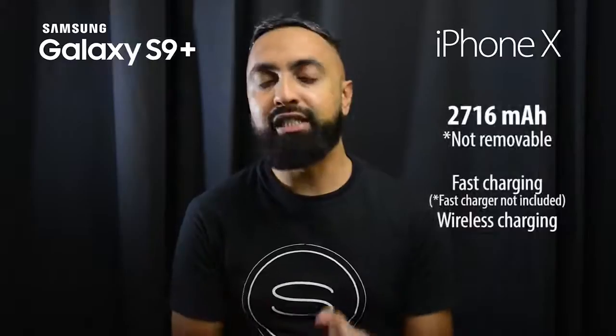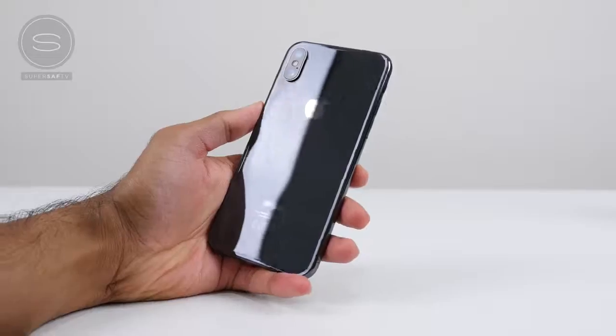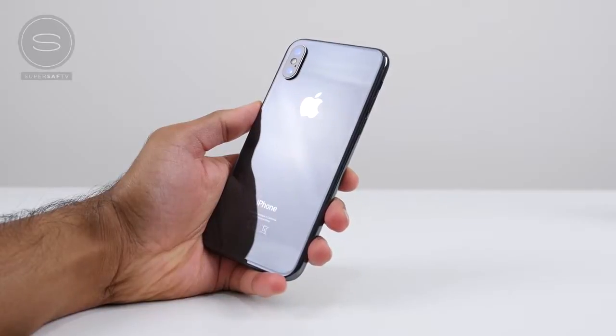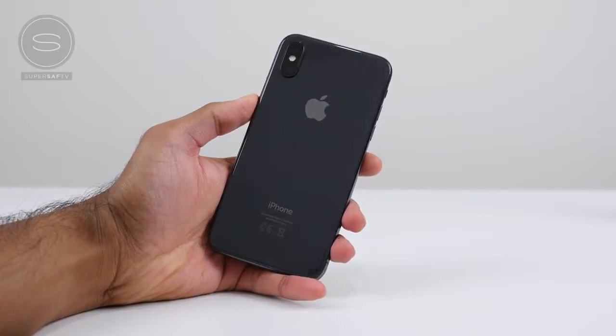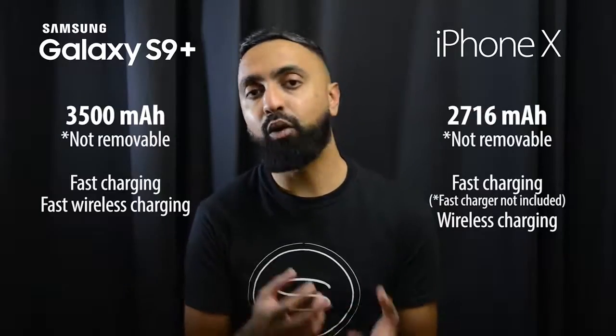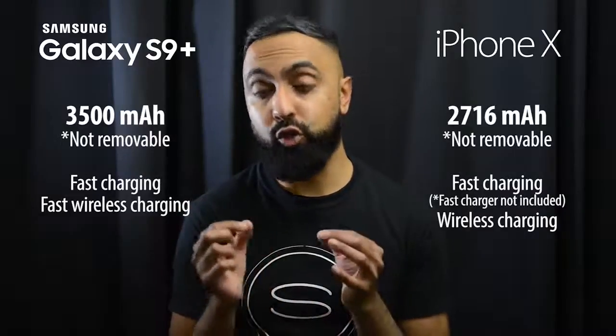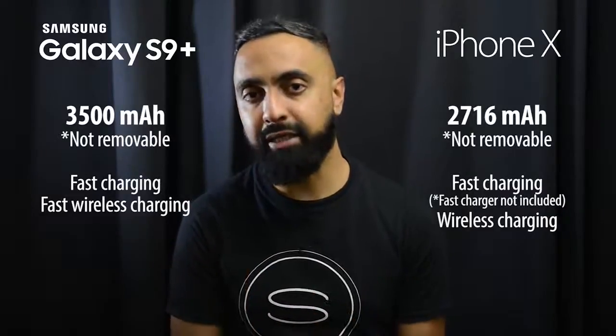Now moving on to the batteries, the iPhone 10 has a 2716 mAh battery. This is non-removable, and it's actually been pretty good in my usage. With the S9 Plus, you have a larger 3500 mAh battery, and we'll see how well this performs in day-to-day usage. Now both devices support wireless charging, although you do have fast wireless charging on the S9 Plus.